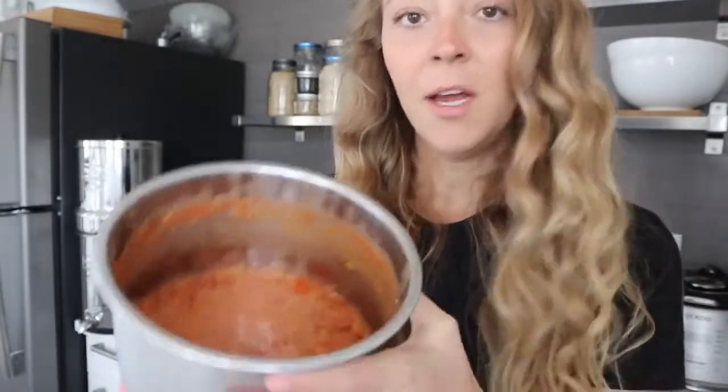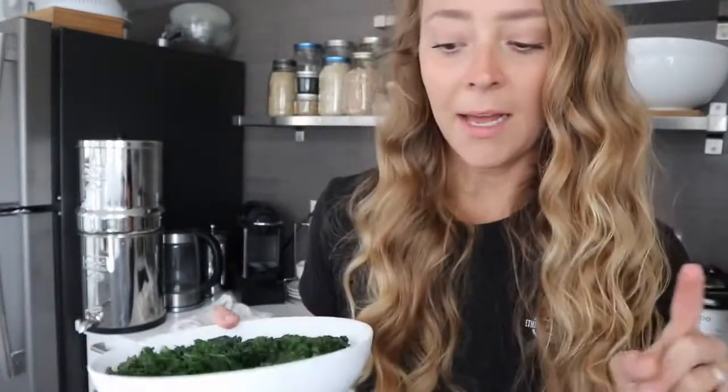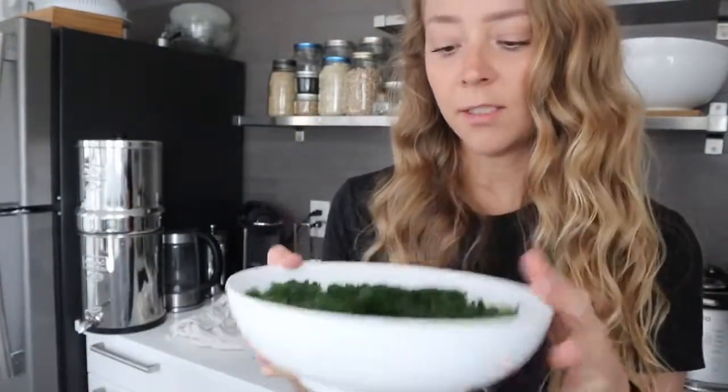So for dinner tonight, I am going to actually eat some red lentil chili that we cooked the day that we got back. So this isn't something that I prepped for this video, but we just have some red lentil chili. I'm just gonna throw that in the Instant Pot. Then I am going to eat my chili with the rest of this steamed kale.